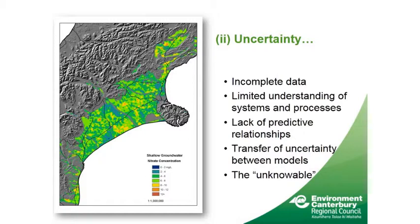It's a bit like trying to stop inflation by banning it. Uncertainty exists. You have to accept it. You have to work out how to make it work for you. But it means for scientists that there is a huge challenge in communicating uncertainty.